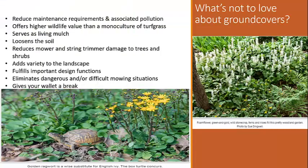Let's review some of the benefits of ground covers. They can reduce maintenance requirements and associated pollution. Ground covers whose requirements fit the existing conditions of the site will require less fertilizer, pesticides, and mowing than traditional turf grass. Less fertilizer and pesticides means less potential for pollution of runoff stormwater, and reducing lawnmower use cuts down on a significant source of air pollution.